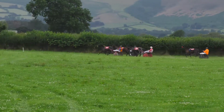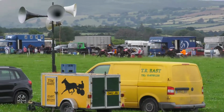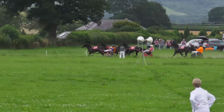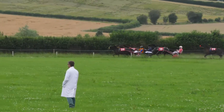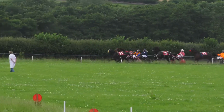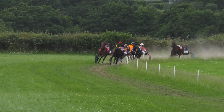The little stayer, Lewin's Mercy, leads. On his outside, though, is Whiskey and Water, and we know this one stays. He was only just touched off in the 1.5 miles at Carlisle last Saturday. Danny's Gift is still right there in third. Then making ground comes Journal Yankee. They hit the home straight for the final time.